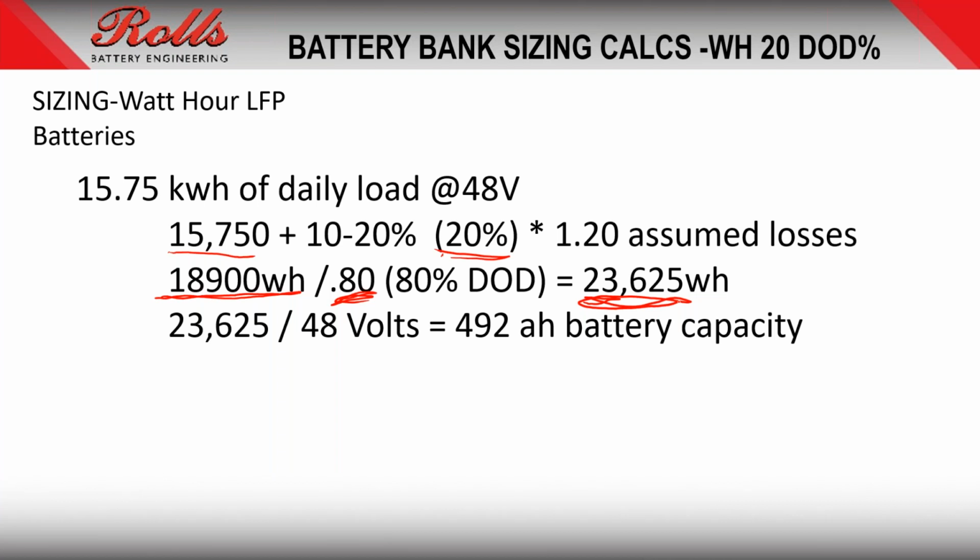23.6 kilowatt hour battery bank. So that's equal to a 192 amp hour battery bank. Okay. And that would be like, for example, if you were using our 6.6 kilowatt hour battery bank, that would be 4 of the 6.6 kilowatt hour battery banks or batteries in parallel. Okay.